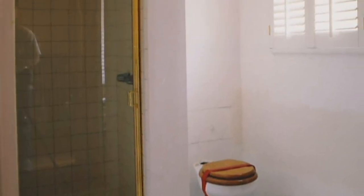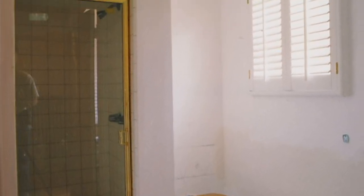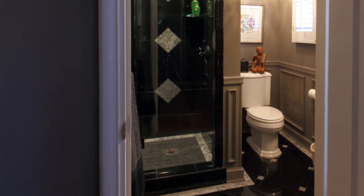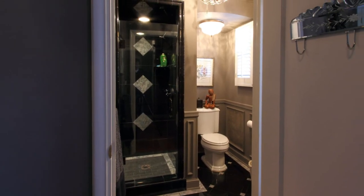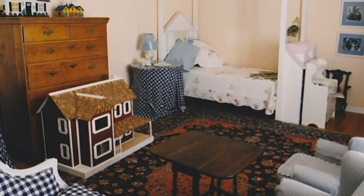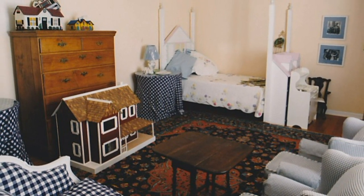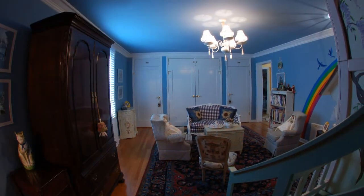Before it was done, a tiny shower, a room that was sort of nondescript and lacked any real imagination. And here is the new nanny's bathroom with the wainscoting repeated and the marble tile patterns repeated. Here's the children's wing, and it was a very pale, I wouldn't call it dismal, but I would call it pale, poor paint job.